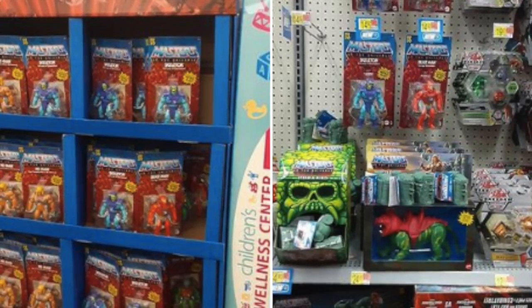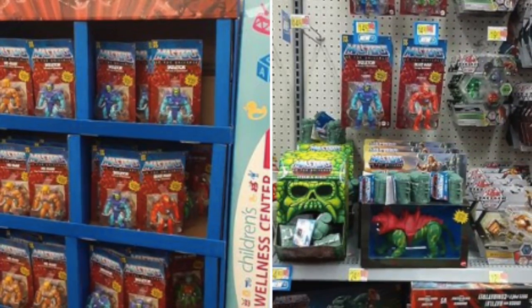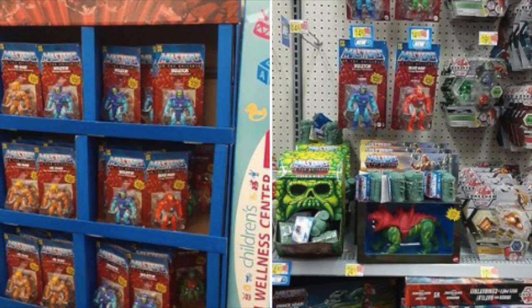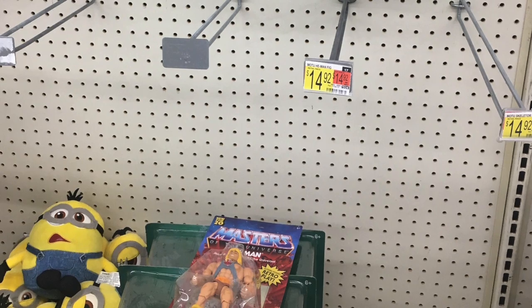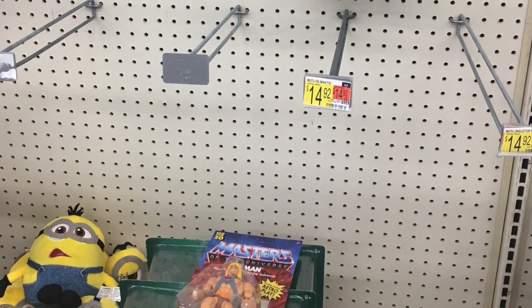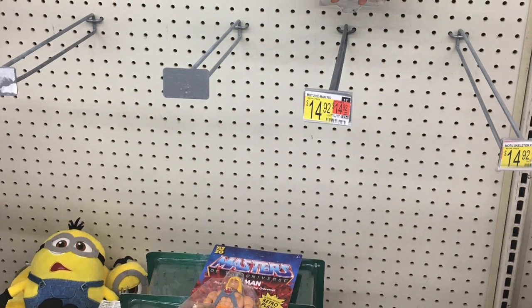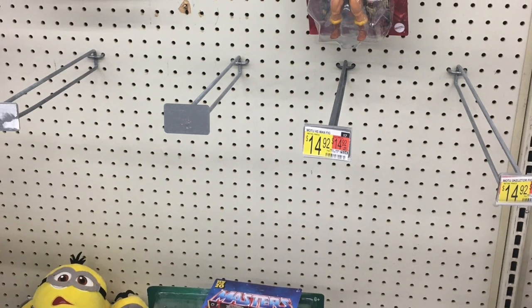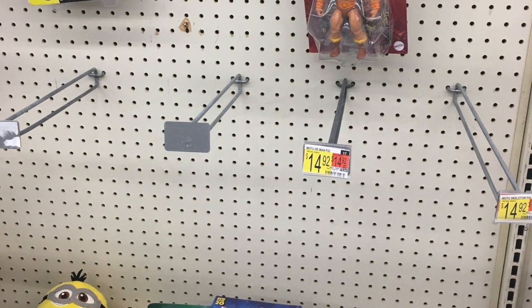And if a store is going to get the exclusivity of a line, shouldn't they be stocking it in full? Don't they want to make money? Why would they want empty pegs? It's not going to make money for them, right? Whether it's a collector or a kid or a gift giver, whoever goes in to buy it, if you can't buy it, if it's not there, no one wins, right?